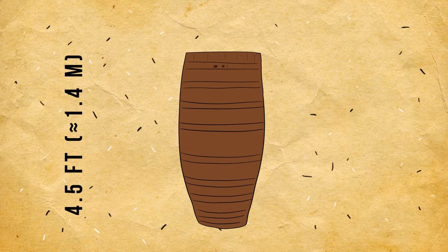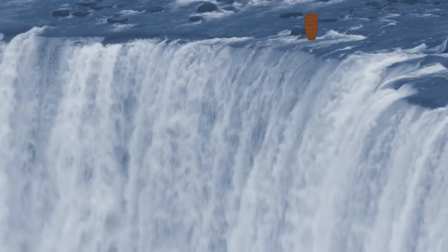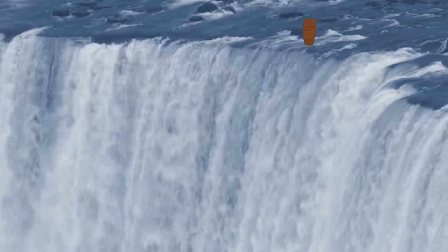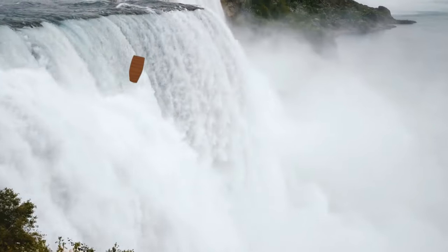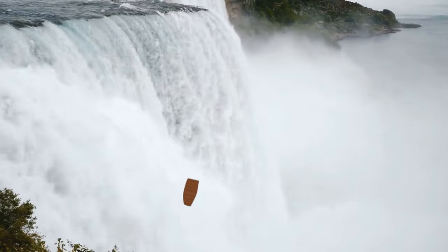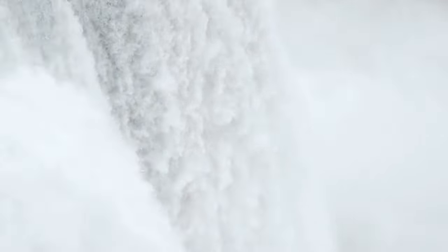See the barrel? About 4.5 feet tall? There's nothing unusual about it, except for the fact that it's bobbing and dunking just above the churning chaos of Niagara Falls. In another moment or two, the barrel's hurtling over the edge and toward the bottom of the waterfall, more than 170 feet down. What you can't see is that there's a person inside the barrel.